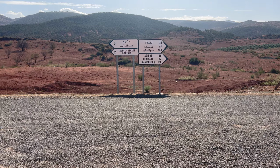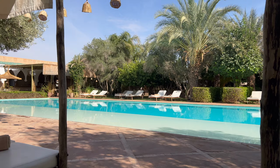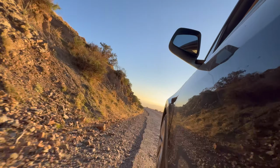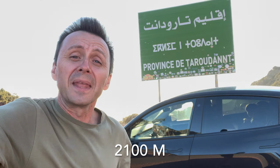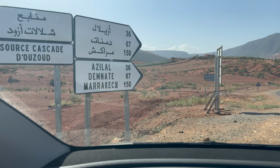In our next episode, we drive the last kilometers to the famous city of Marrakesh, a city like in 1001 Nights. We drive our Tesla over the Atlas Mountains, over a rustic mountain pass at over 2100 meters altitude. Be sure to take a look and find out whether the range of our Tesla is sufficient and whether the supercharger in Marrakesh will actually work.